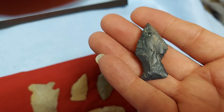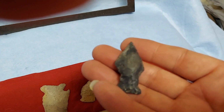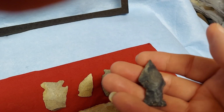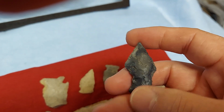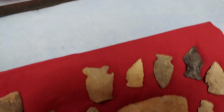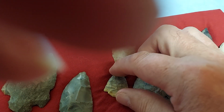That one's not from Macomb County though. This was actually one of the points found on my parents' Christmas tree farm down in Hillsdale, Michigan, which is about an hour and 20 minutes southwest of where I live. That's a little Susquehanna broad point, beautiful, heavily worn down and used. Oh, sorry, I bumped the phone. And we've got, let's see, what is that?